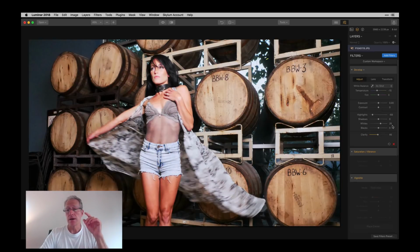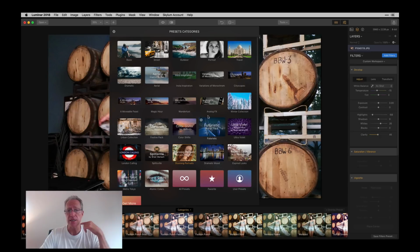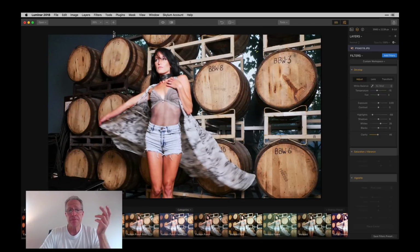Okay, so now starting with the develop filter, and to be clear, this is actually a preset that I used. There's a preset pack by Laura Tillinghast. She does some work with Skylum as well on Luminar. She's a portrait photographer, and she has this stunning portrait preset pack on the Luminar marketplace. It's free. It's really good.